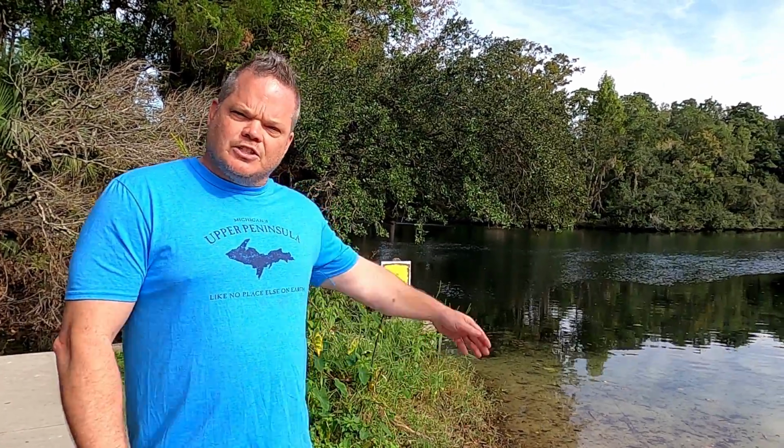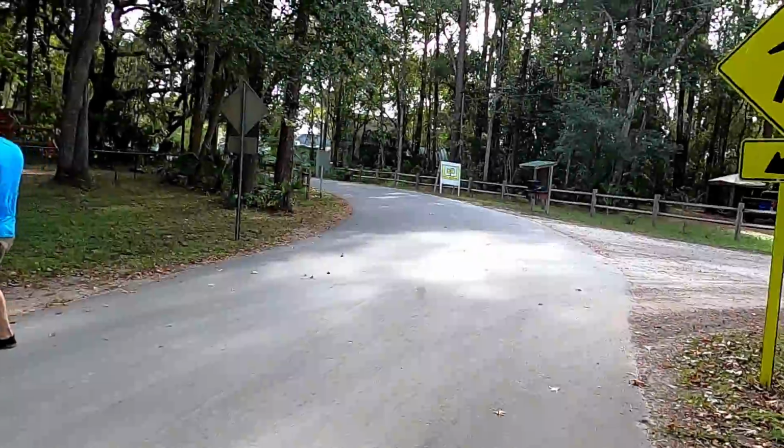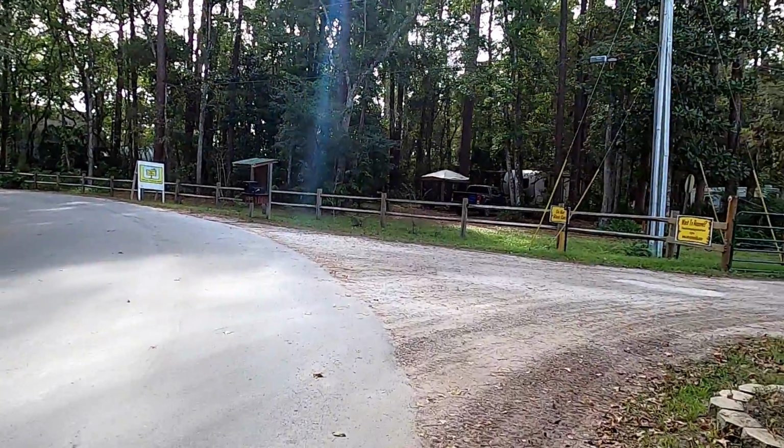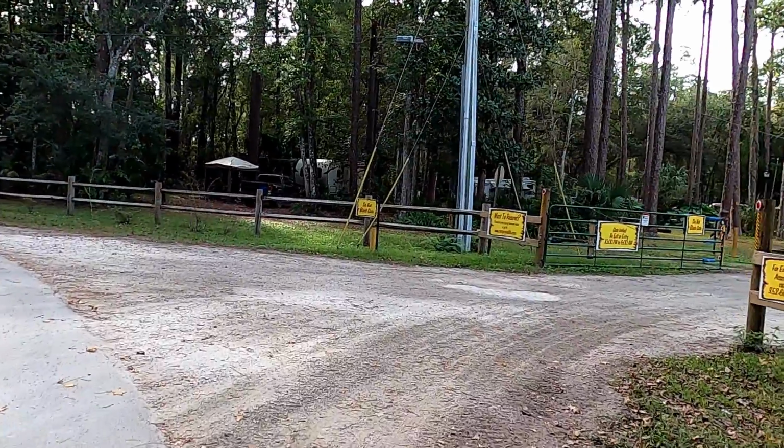The rivers here in Central Florida are very beautiful, full of springs everywhere. Just upstream from here is the Seven Sisters Springs, which happens to be very popular for kayakers. After checking in, you'll head back down Miss Maggie Drive and turn into the campground.